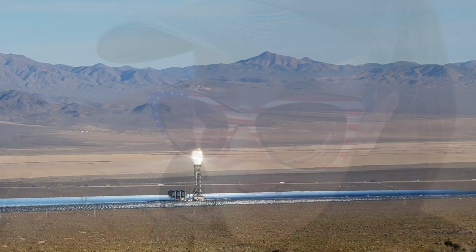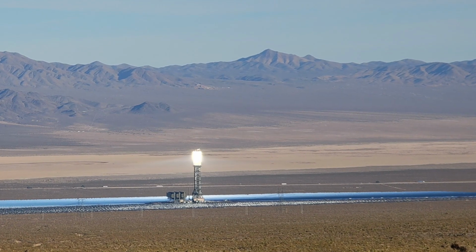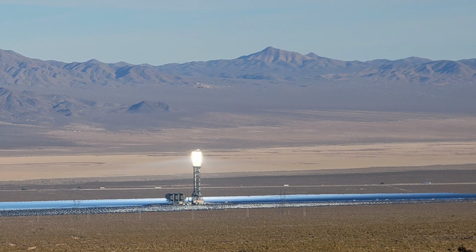Wonderhussy here, just driving around the desert backcountry on a chilly winter's day, about to check out a place I've been really curious about for a long time. The Ivanpah Solar Power Plant.